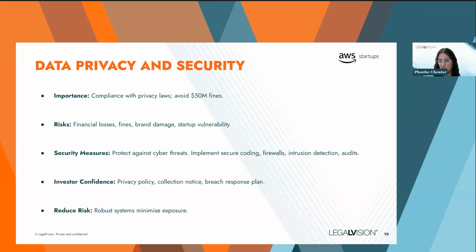Yeah, and on that point, security goes hand in hand with data privacy, which is really important from a legal perspective and critical for every business, essentially. And this probably speaks more to the third reason why due diligence from a tech perspective is important, and that's just to make sure that you're compliant with the laws. If you're not, at the moment, under the privacy regulations you could be fined up to $50 million. So it's really important to identify any weaknesses in your system and essentially stomp them out.